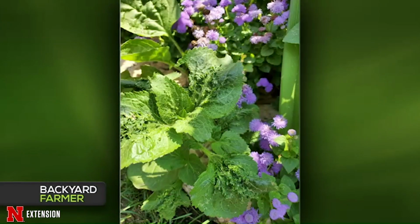Okay, Sarah, your first one is interesting. It is her Ageratum, and she's got leaves growing on the leaves. What's that all about? Yeah, and I have to admit, I don't know what this is. I've never seen this on leaves before, Ageratum or any other kind of perennial.